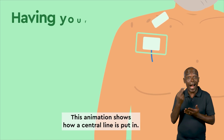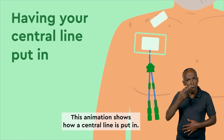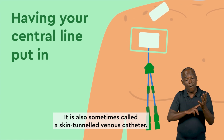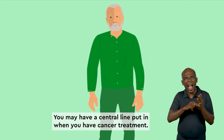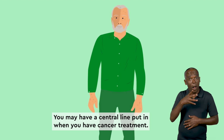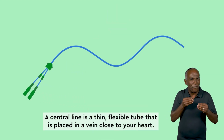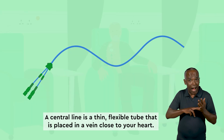This animation shows how a central line is put in. It's also sometimes called a skin-tunneled venous catheter. You may have a central line put in when you have cancer treatment. A central line is a thin, flexible tube that is placed in a vein close to your heart.